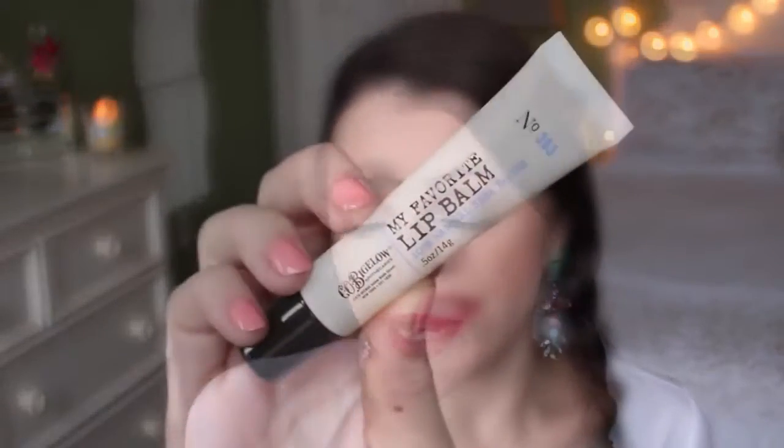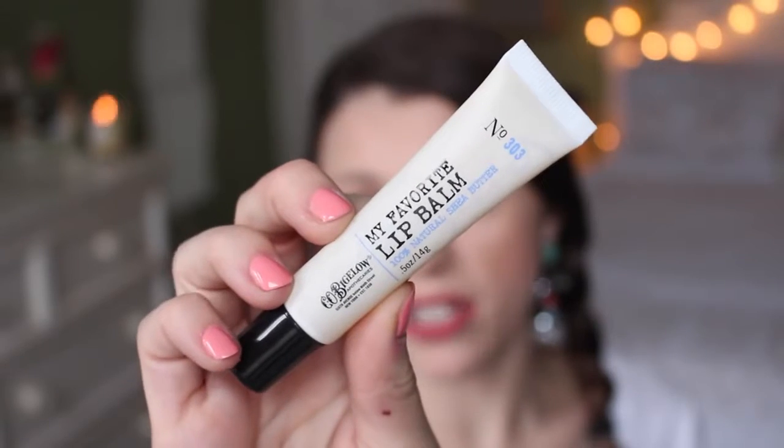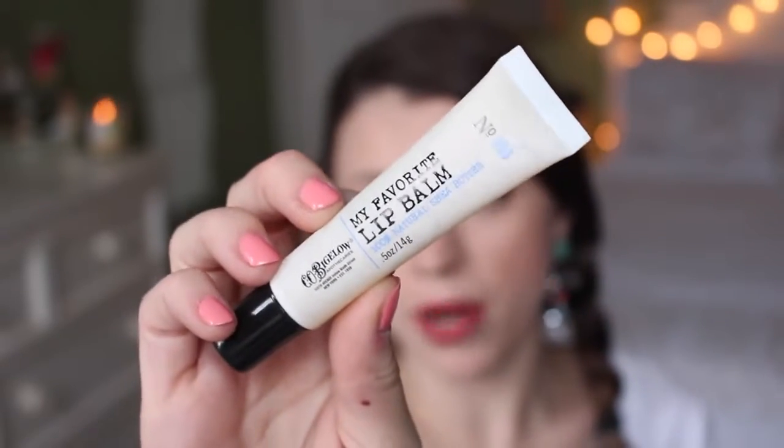It's so amazing. Now, one of my duds this month was its kind of counterpart. There it is. It's the C.O. Bigelow My Favorite Lip Balm. And this, in my head, is meant to be worn during the day. This has shea butter in it, and it smells really nice, kind of like a light vanilla scent. And again, I bought it at Bath & Body Works.